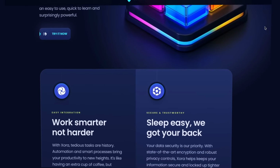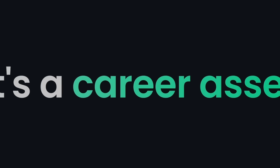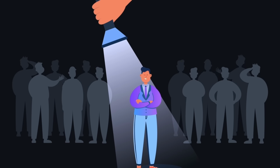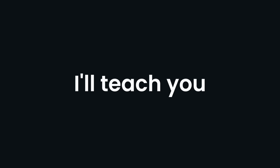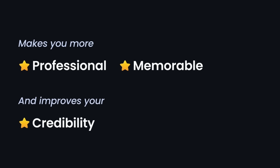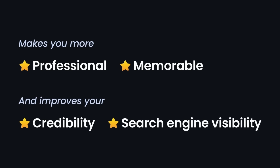See, the app you'll build today isn't just a project. It is a career asset designed to showcase everything you're capable of, making you an attractive candidate for any job. And that's why I'll teach you how to go a step further. Hosting your credible app on a personalized domain makes you more professional, memorable, and improves your credibility and search engine visibility. So, before we dive into coding, let's get that domain name.